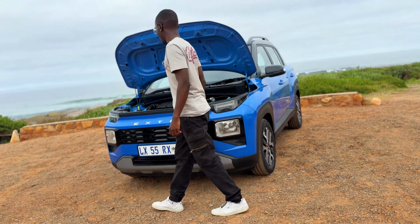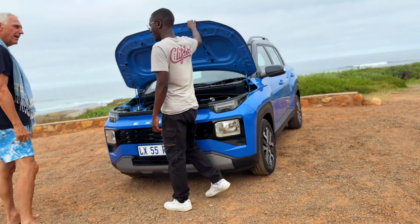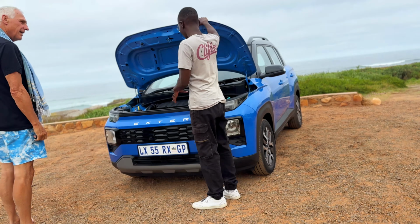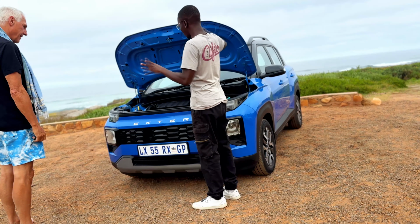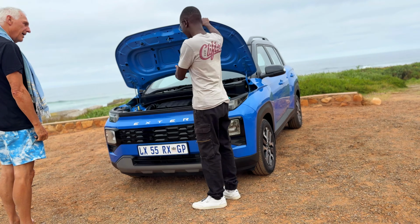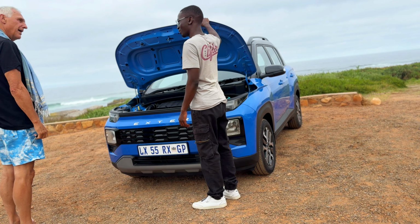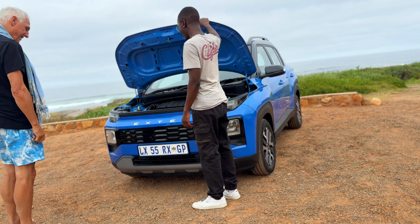Yeah, so it's the Hyundai Exter. It's quite new. I don't know if you know about the Grand i10. It's based on the Grand i10, but they made a completely new model, which has a raised ride height. It has the same engine that's in the Grand i10 as well. It's fairly comfortable to drive.